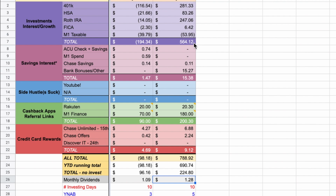$564.12 that I had in investment growth, $1.28 of that was actually dividends. The rest of it was all unrealized capital gains or loss. So this $1.28 is accounted for already up here. So I just track specifically what amount of the growth is dividends down here.